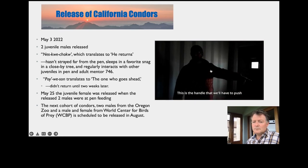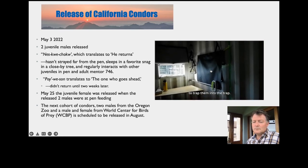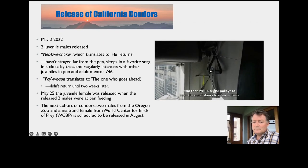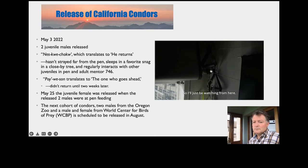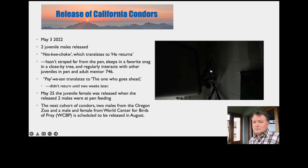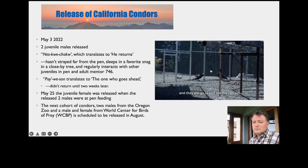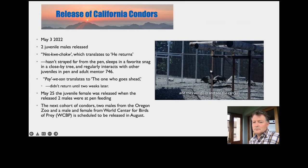Trap. Trap. And then release the birds. Open the outer doors. Release them. Well, I'll just be watching from here. The birds must voluntarily go into the double door trap, and they will go in and see the carcass.